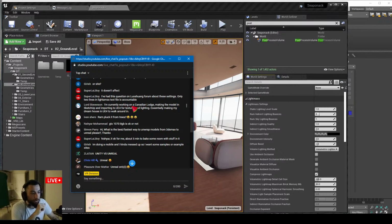I'm currently working on a Canadian lodge, making the model in SketchUp and importing to Unreal Engine for textures and lighting, essentially making my dream house in Unreal Engine to walk around it. That's incredibly amazing, Lord Stephenson. Join us on Discord and please show us your work in progress. We would love to see it.